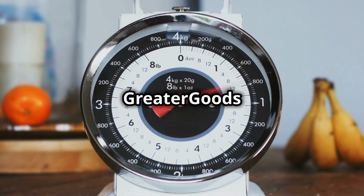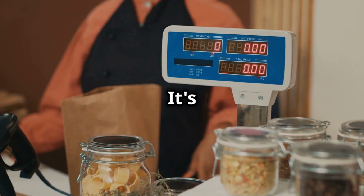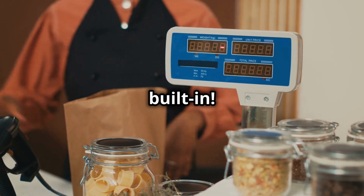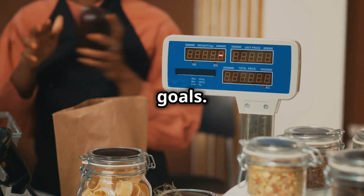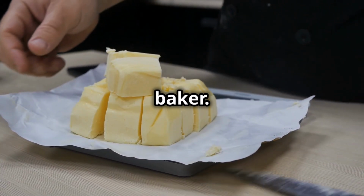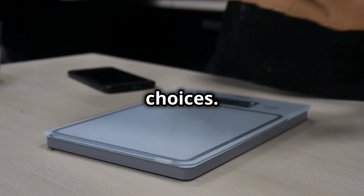Then, there's the Greater Goods Nourish Scale. This scale is perfect for those who are mindful of their nutritional intake. It's got nutritional facts built in. You can easily track your macros and ensure you're meeting your dietary goals. Perfect for the health-conscious baker. It's not just about weighing ingredients. It's about making informed choices.